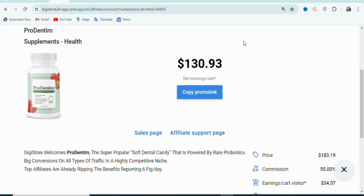So there are many traffic sources that you can use. You have the paid traffic source, you have the free traffic source. Any of them that you want, you can use it and then get people to purchase the product. In this case, I'm going to be using the free traffic source, which means we are not going to be paying for anything. Everything is free, but we can get people to purchase the product for us to make money.